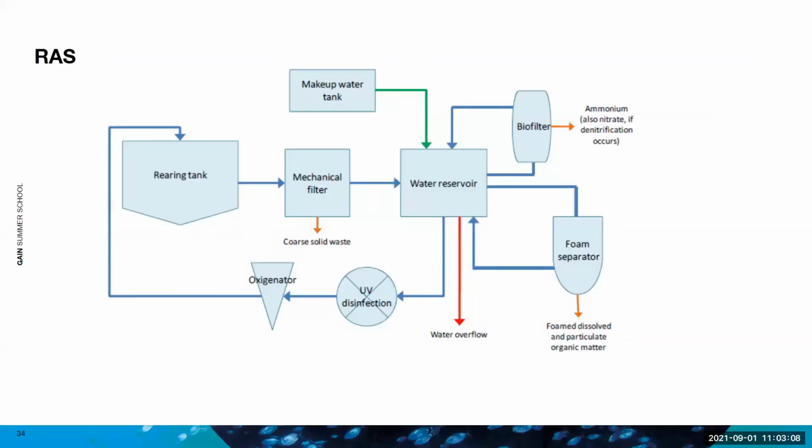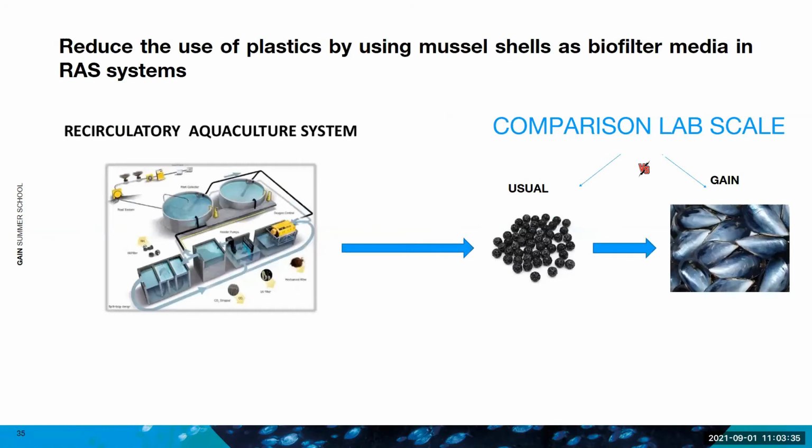In RAS, we have different mechanical filters, different points to try to clean the water. And one of the points is the biofilter. The biofilter is mainly to remove ammonium, and also nitrate if nitrification occurs, but mainly ammonium. Normally, the usual biofilter media are plastic rings, like you can see here, and we wanted to see if we can use the shells as biofilter medium, trying to reduce the use of plastic in this industry.